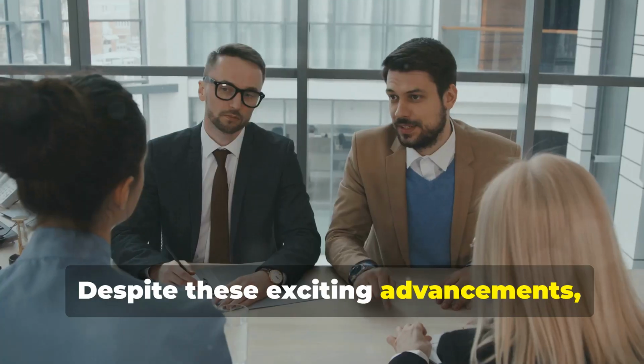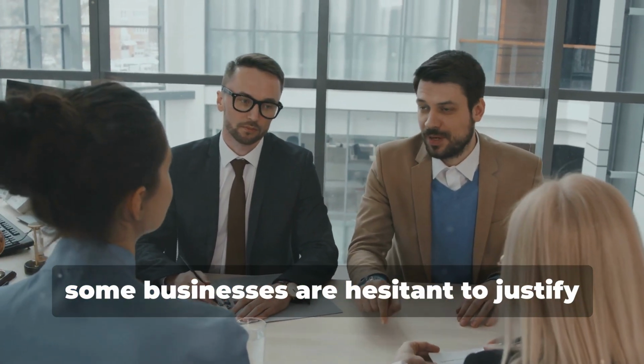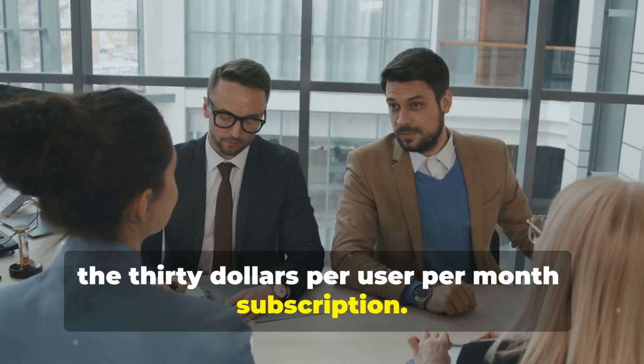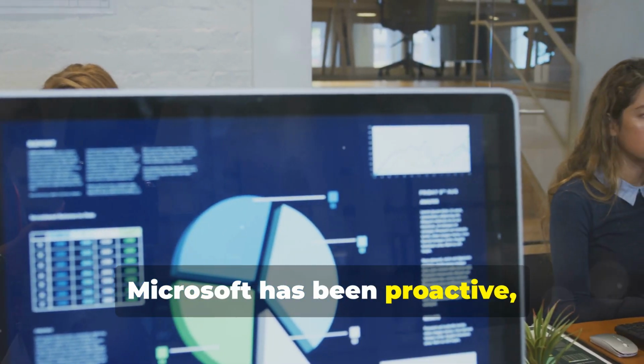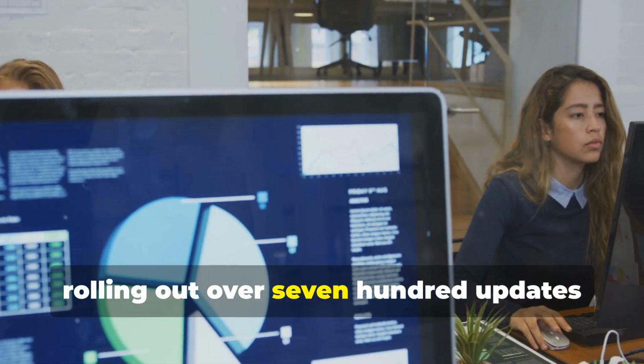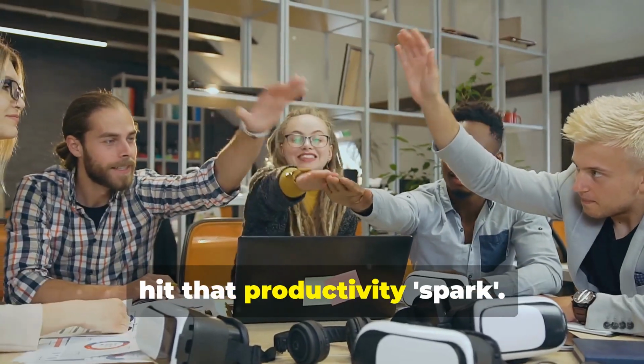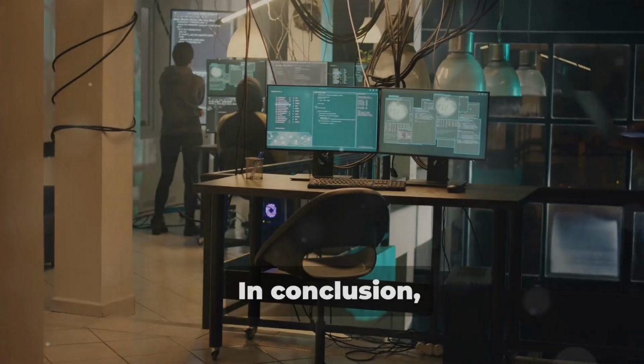Despite these exciting advancements, some businesses are hesitant to justify the $30 per user per month subscription. Microsoft has been proactive, though, rolling out over 700 updates based on customer feedback to ensure they hit that productivity spark.